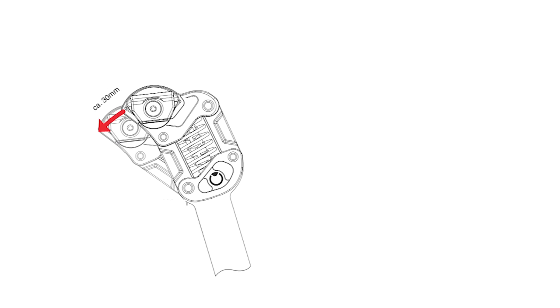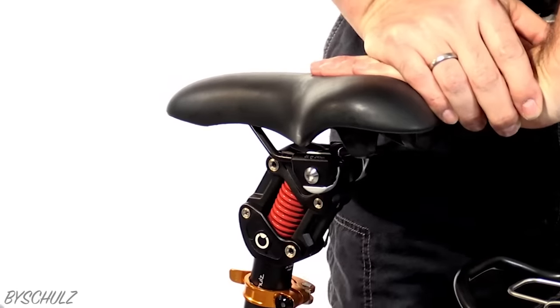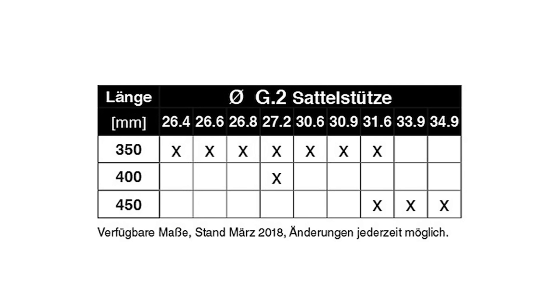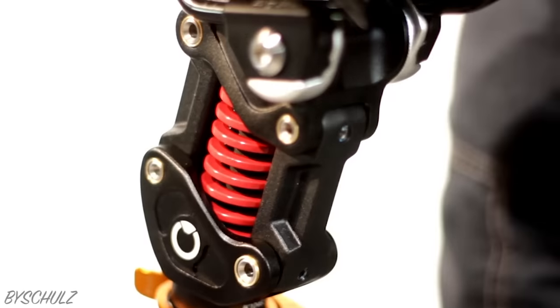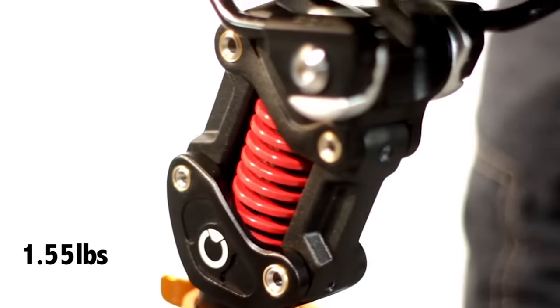The Bischul's G2 is a very highly rated seatpost. There is a short travel version with 30mm and a long travel version with 50mm of suspension. You can choose from 5 different spring rates, which will suit riders all the way up to 150 kilograms. There are 10 different diameters too, making them suitable for almost every bike. The downside to this seat post is that there is no preload adjuster, so you might find it feeling springy sometimes, and it's heavier than most at 700 grams or so.